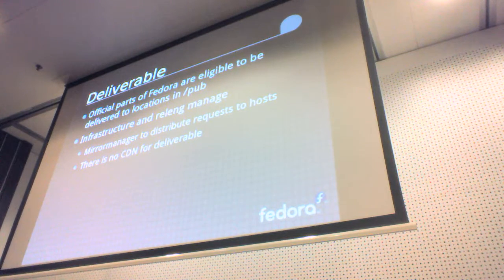Like in the case of the live CDs, it doesn't need any Mirror Manager integration. We don't need metalinks and mirror lists and things like that, because you get it once and the user's manually getting it. So if the download fails, the user can try again and hopefully get a different mirror that has it or can redirect it somewhere else.